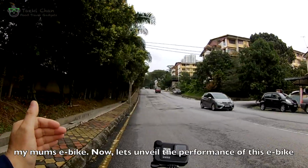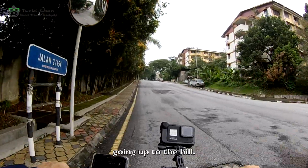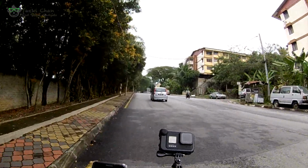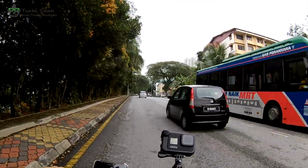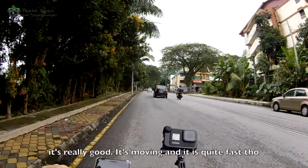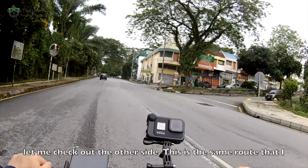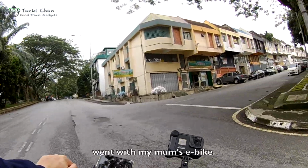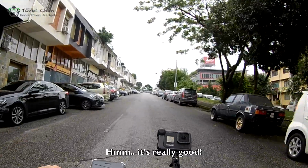Alright guys, we are approaching the hill where we tested my mom's e-bike. Now let's reveal the performance of this bike going up the hill. Wow. It's really good. It's moving and it's quite fast though. Let me check out the other side. This is the same route that I went with my mom's e-bike. It's really good.